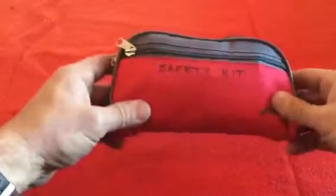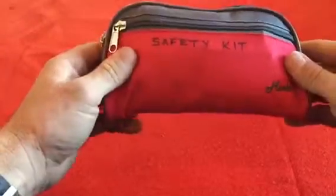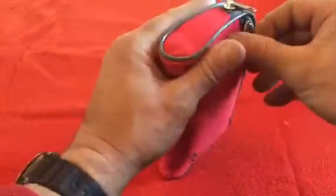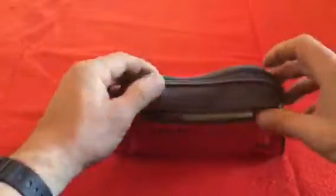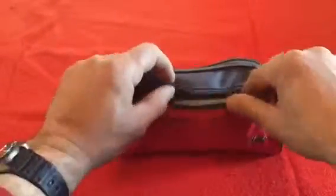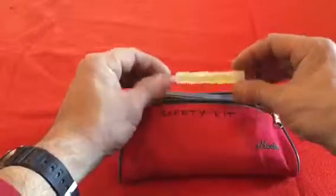Some people call them safety kits, some people call them survival kits. I just threw some stuff in the case and it goes in my backpack, and I have what I want when I'm out in the bush. So let's take a look and see what I got. Not in any particular order, they're just there because that's where they seem to fit well.